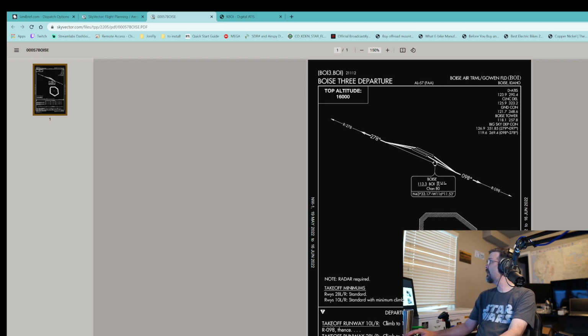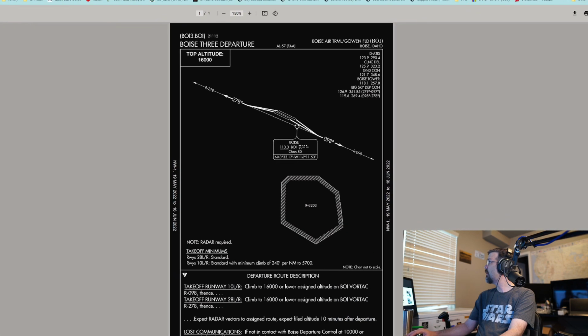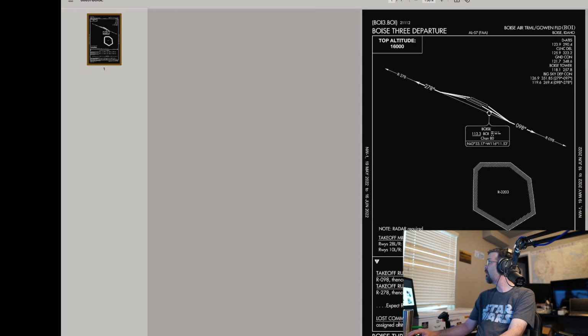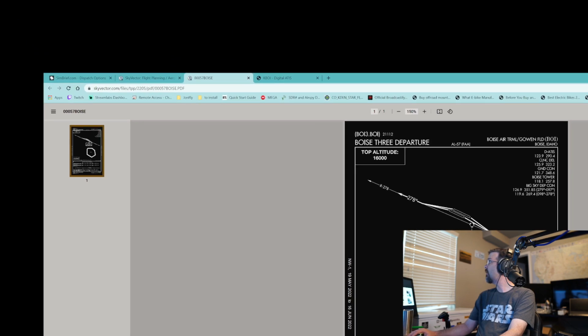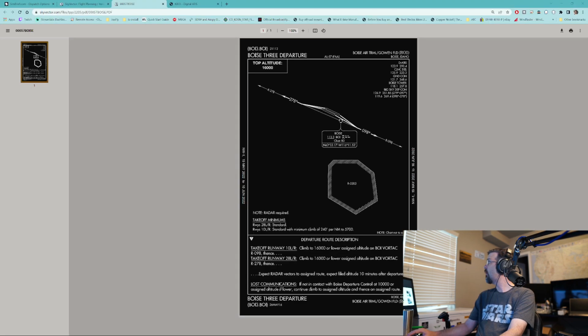Expect radar vectors to the assigned route. You guys can't see that because of the camera. Actually, rather. It's better. Parking brake, hello. Boise scenery thoughts. I'm impressed with just what the very little I've seen so far. So, hello, parking brake.